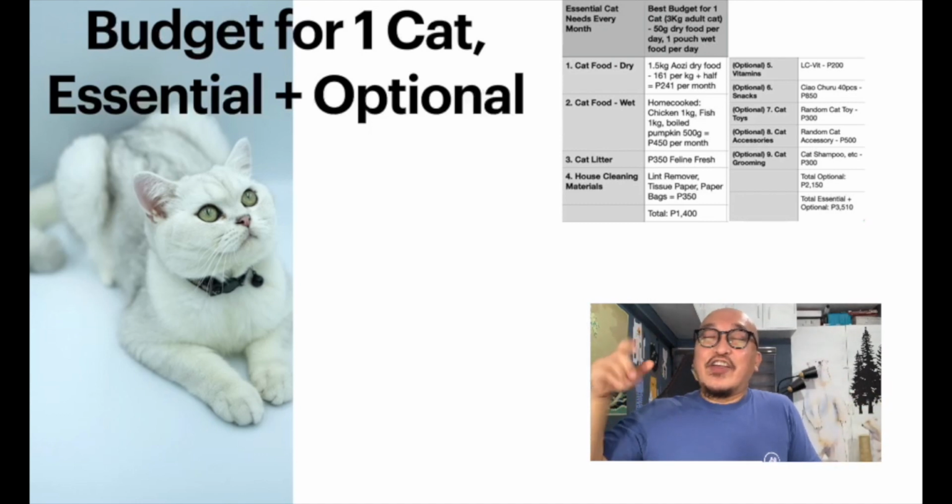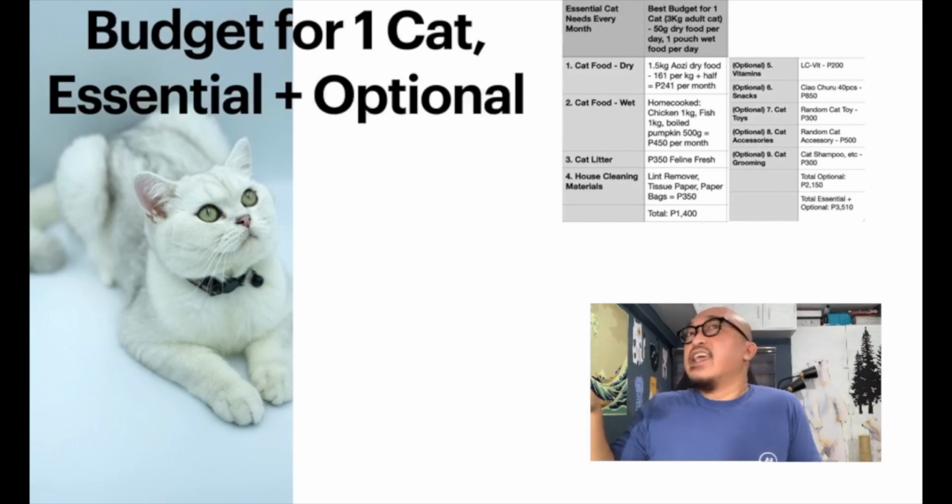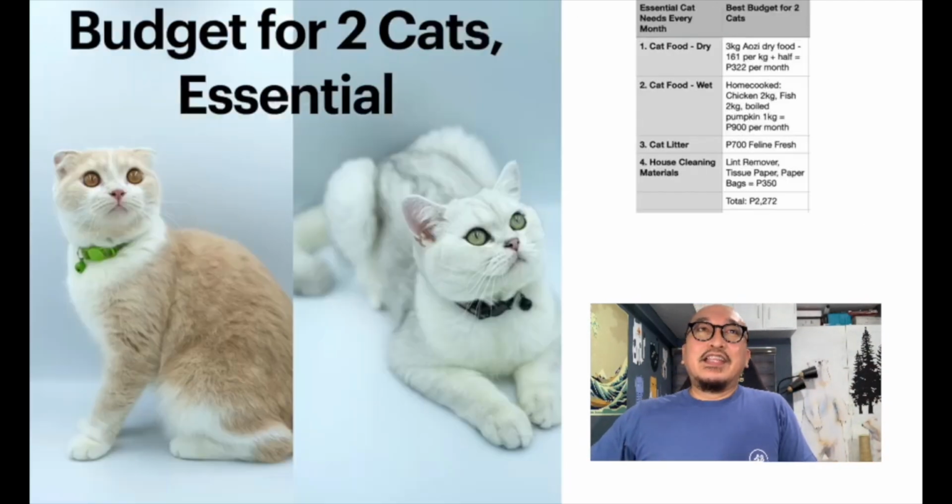Okay? So all of these things that I discussed are just for one cat. Now, you might want to ask, how about if I get a second cat? How will the budget be like? Now, this is actually something that's very interesting. It does not work as, if you have one cat, your budget will double what you had initially. It doesn't work like that. And this is where, for me, this lesson gets more interesting. Do you know that when you have two cats, the essentials don't necessarily double?